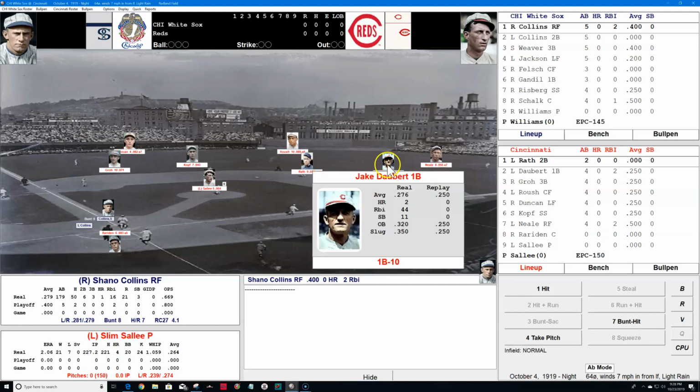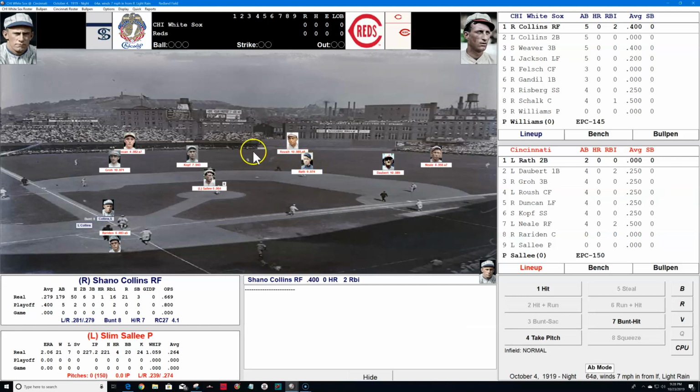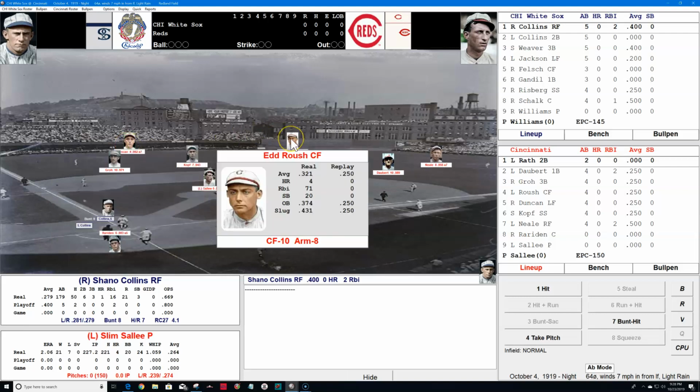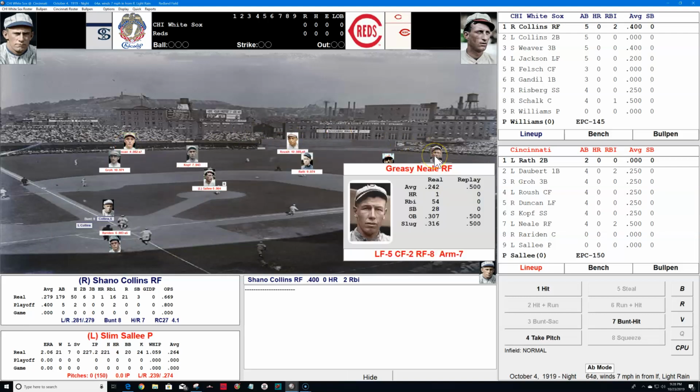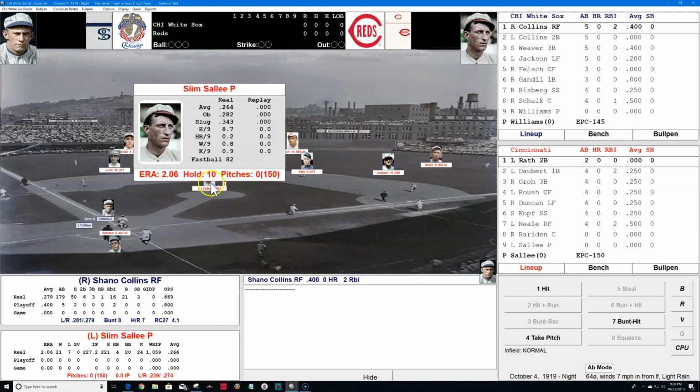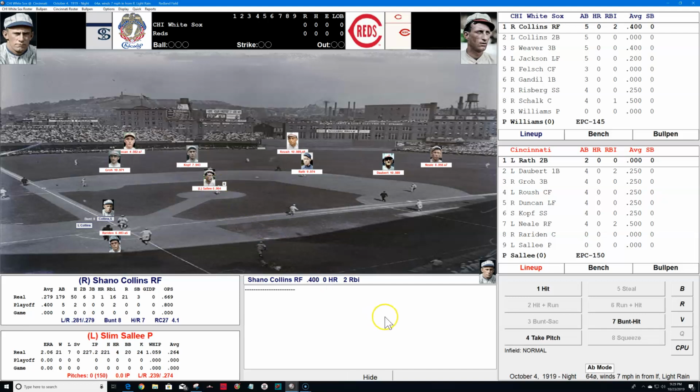Defensively for the Reds, we have Jake Daubert at first. Morrie Rath at second. Larry Kopf at the shortstop. Heinie Groh at third. Pat Duncan in left. Edd Roush in center. Greasy Neale in right field. Behind the plate for this game is Bill Rariden. And on the mound for the Cincinnati Reds, Slim Sallee. In 1919, a 2.06 ERA, he had 21 wins and 7 losses. Not too bad. He's also very good at holding runners.